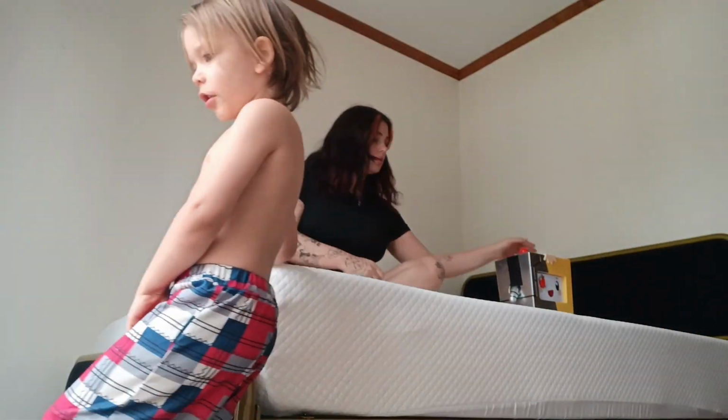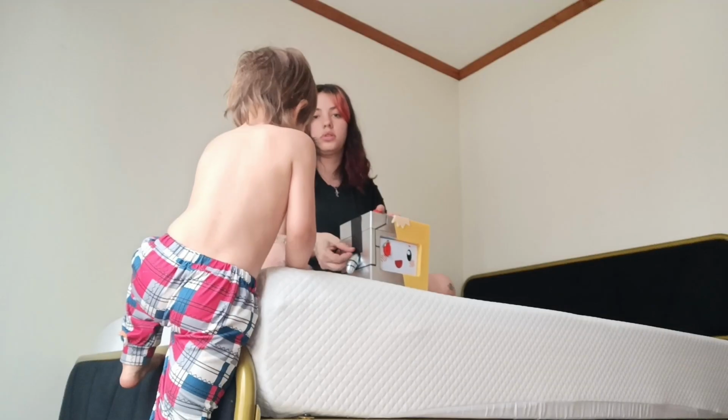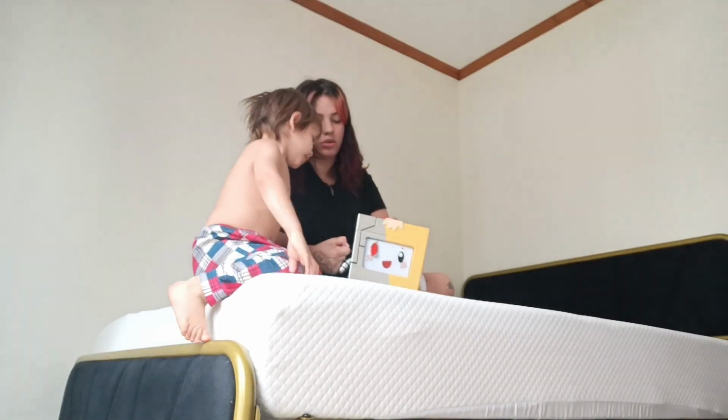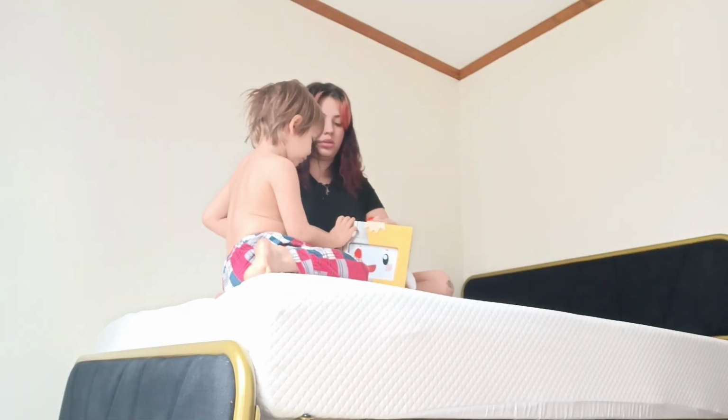Foxy wants to show his stuff to Uncle Timmy. Well, Uncle Timmy's not here, so he can't show it to him right now. Yeah. He's going to show it to him soon.